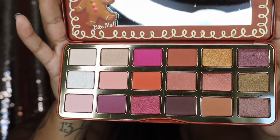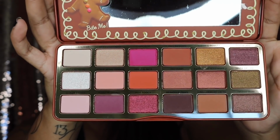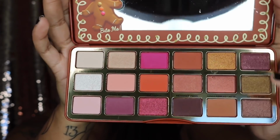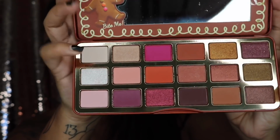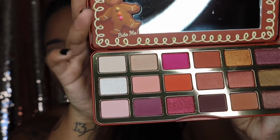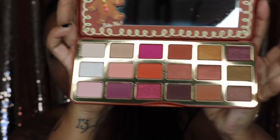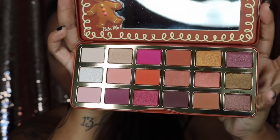We are looking at some nice and neutral matte shades in here. We've got a plum color and orange, some neutral browns. We've got some shimmers over here, and then we've got our lighter colors here, which I probably won't dip into as much. My skin tone is a little too dark for some of these. They might make a nice highlighter shade, but that's about it. So that is basically what the eyeshadow palette looks like.